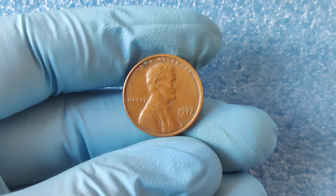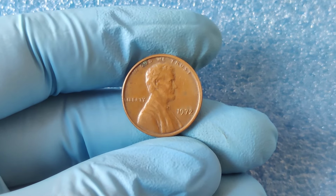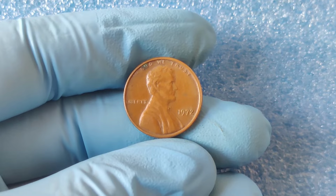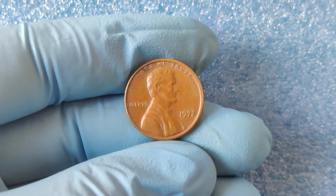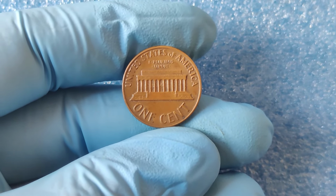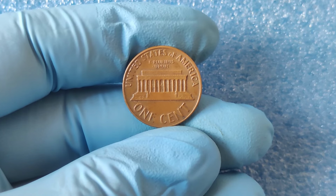So what's the current market value of a 1972 double die penny in 2024? Well, prices can fluctuate depending on the condition of the coin. In uncirculated, mint state condition, these coins can still reach up to $62,600. However, even if your coin isn't in perfect shape, it could still be worth several hundred or even a few $1,000s.